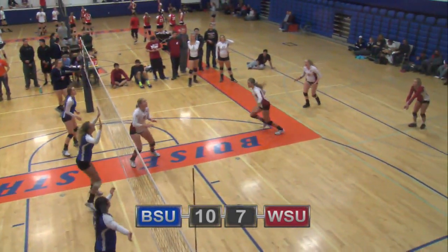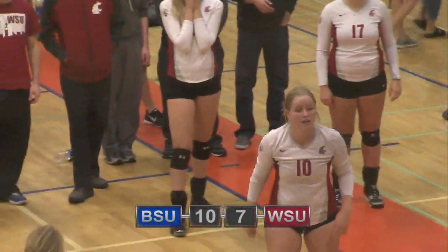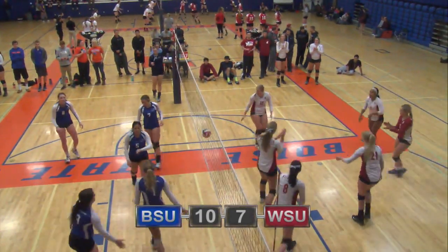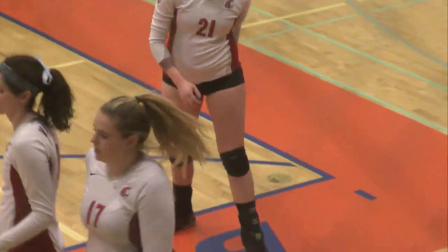Boise State will serve. And it's jousted at the net, but Boise State is able to spike it back over. And a little bump again, but Boise State's ready this time. That was Woodworth. Nice backslide on that one. She just wasn't able to get the ball past the tape.